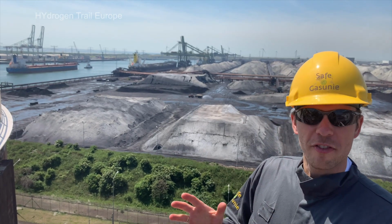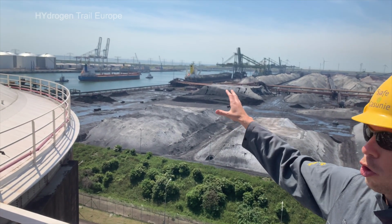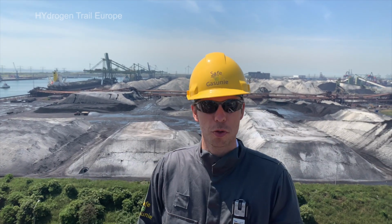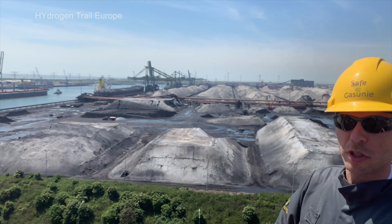So what we envisage is that over there at the quay wall, there will be a jetty for small to larger vessels to import the green ammonia. We are currently at the tanks, as I mentioned before, which will be used for the green ammonia storage. But there's also ample land available to increase the storage capacity.